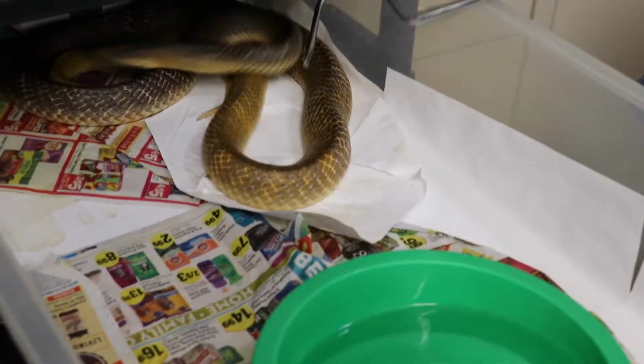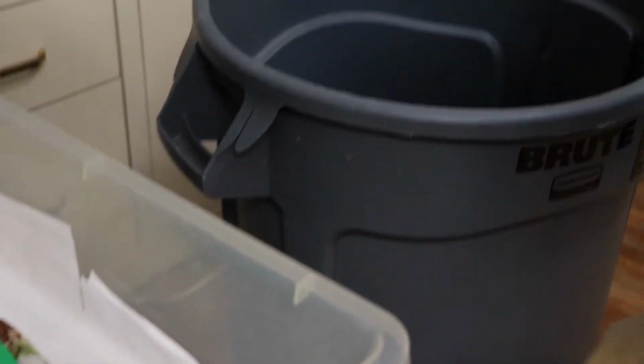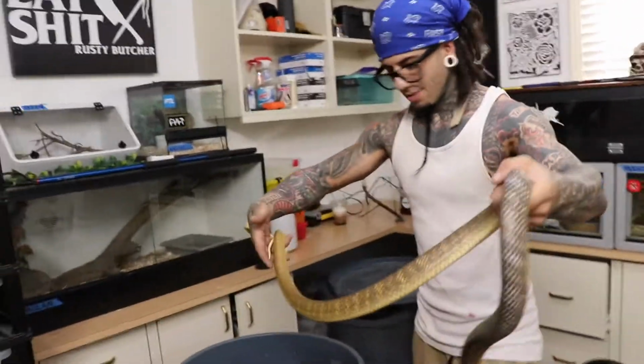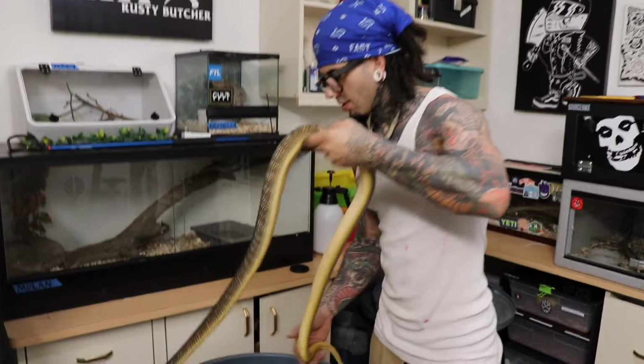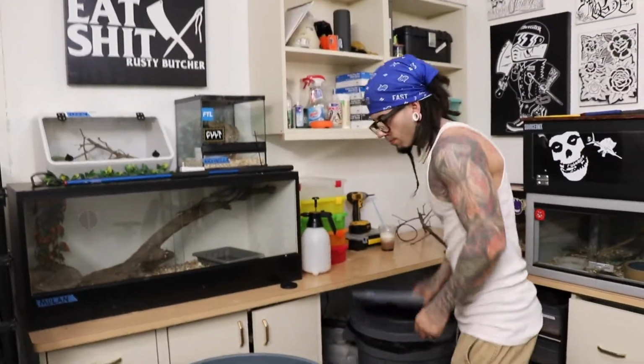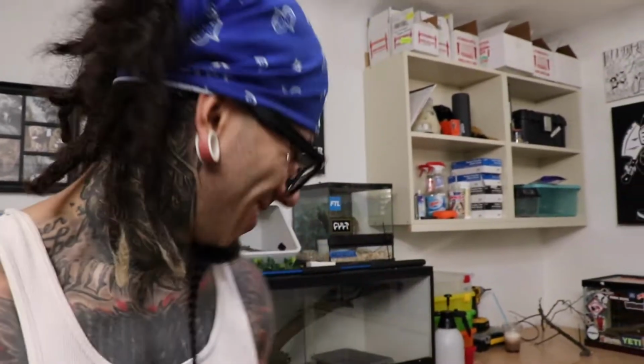Water. So we are going to soak him. Nice and dull looking. A lot more brown looking. Snake in. I was gonna say snake in a box, but it's not snake in a box. Snake in a garbage bin. I guess that was that.